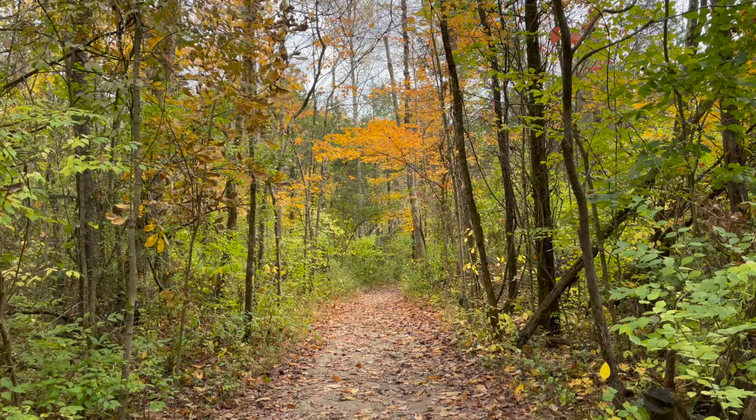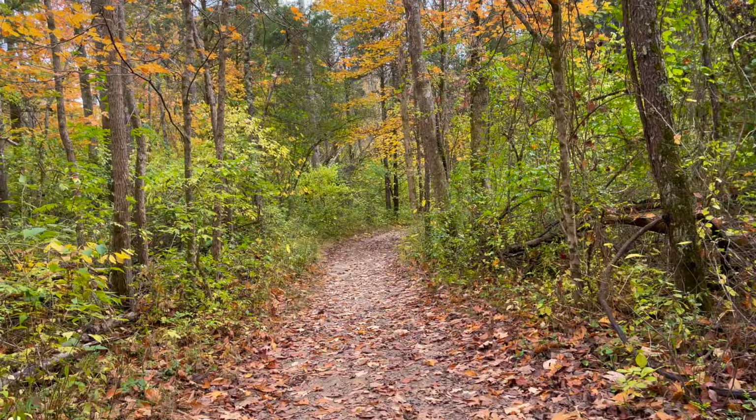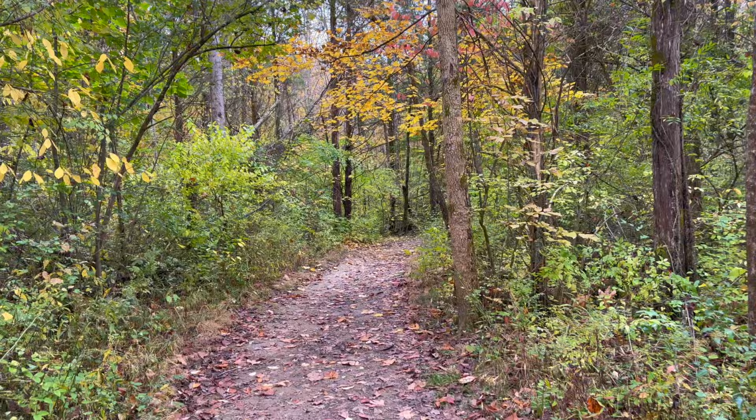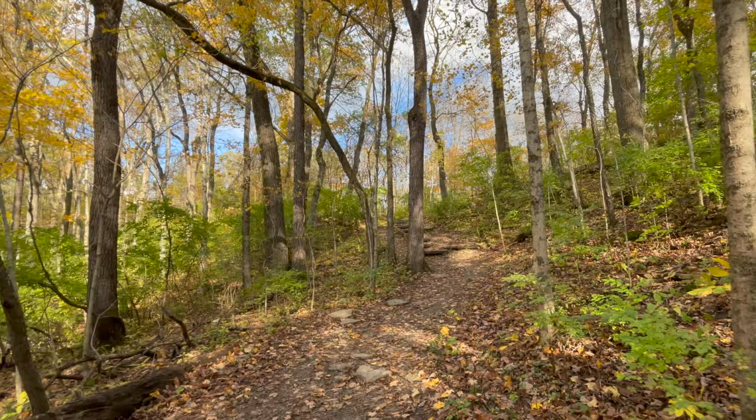The scenery out here though is just beautiful today. There's these really nice orange leaves up here. They're super pretty. A lot of greens as well still, which is really kind of surprising given how late in the season it is. It's October 31st today. So fall has definitely been later this year than expected. But yeah, it's just really beautiful. I feel like I say this every time, but it's a beautiful day to be out here in the woods.